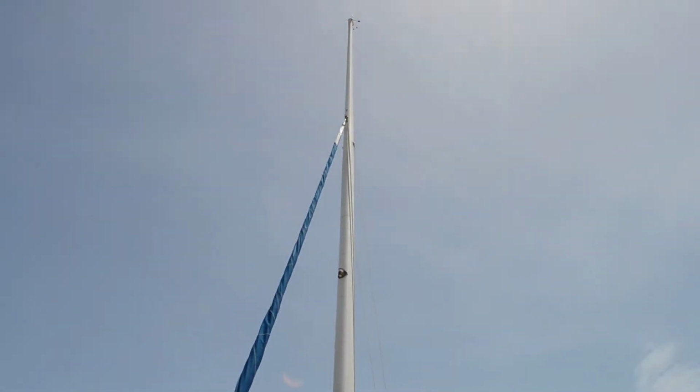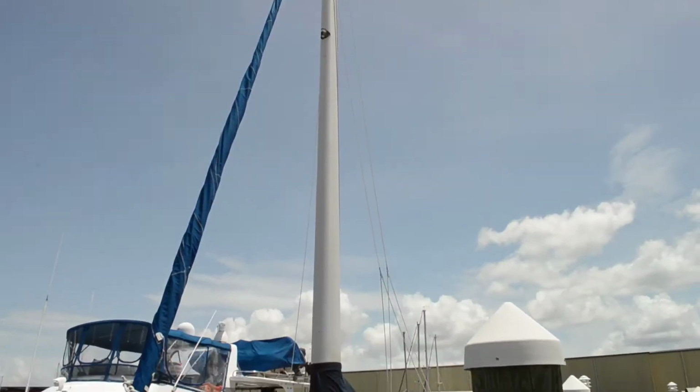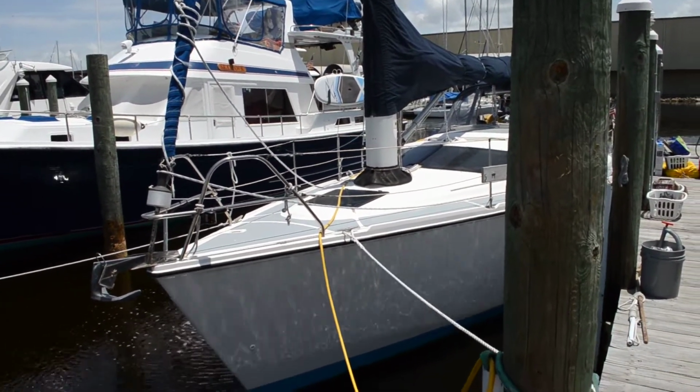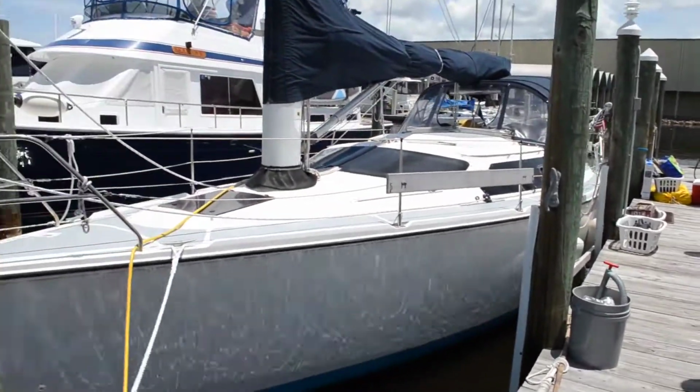Going up right into the sun. I can't see, so I hope that doesn't blind you. Anyway, we have a mast height of 53 feet. We got a beam of 11 foot 4 inches, a draft of 4 foot 3.